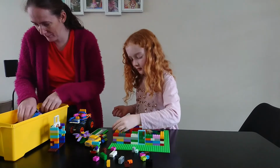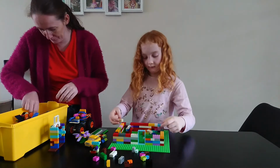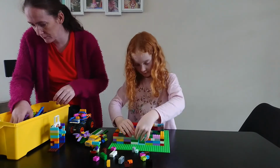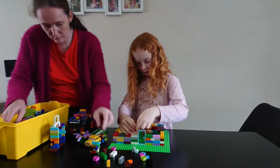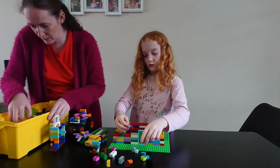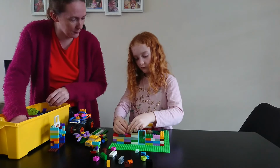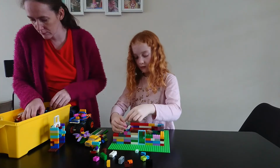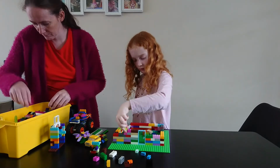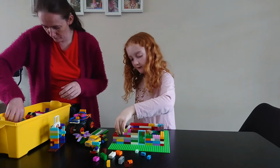Oh, I need a four piece. You need a four piece. Found it. Oh, good. That's almost the size of the door. Totally nearly the size of the door. Is it nearly? Oh, that's good. I need it the size of the door, so the people come alive and not by my head. Well, the Lego men and girls. I have Lego girls.